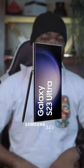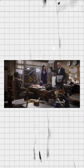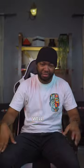iPhone 15 Pro. Samsung S23, S23 Ultra. Now we have Pixel 8 and Pixel 8 Pro. Why? What is the extra for? Well, if you're like me with that same question, where are the key differences between the Google Pixel 8 and the 8 Pro?